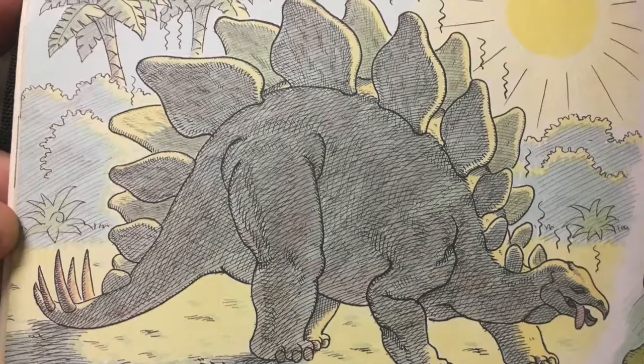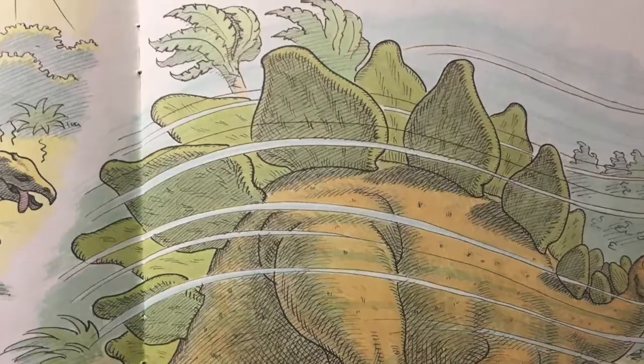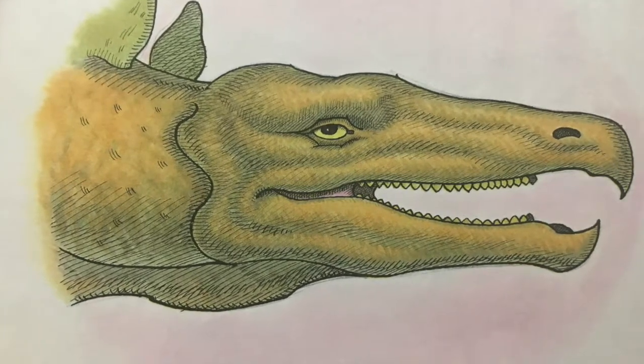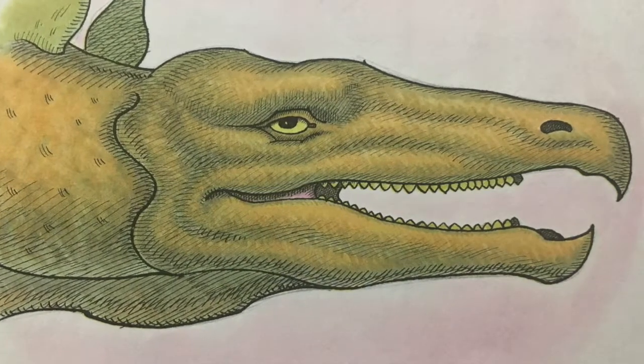Stegosaurus's back plates may have been used to cool the giant dinosaur when it got too hot. A cool breeze blowing across the plates could have carried heat away from Stegosaurus's body. Stegosaurus also had a horny beak that it used to pull the plants it ate. Its teeth were small but sharp, and the dinosaur used them to chop its food into tiny pieces.